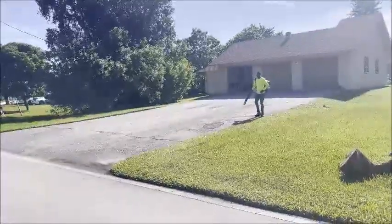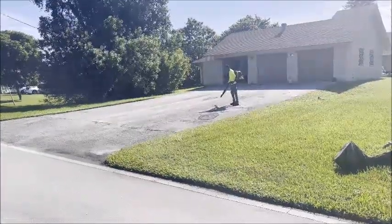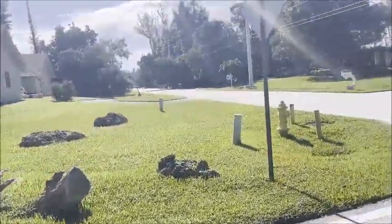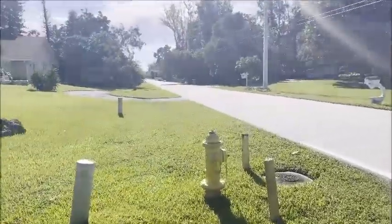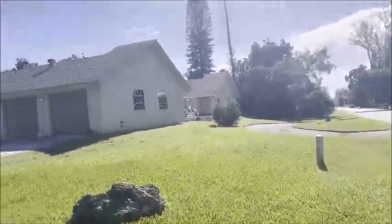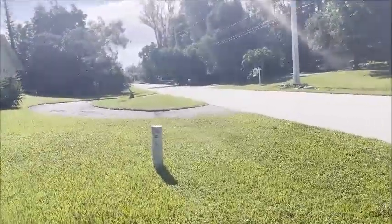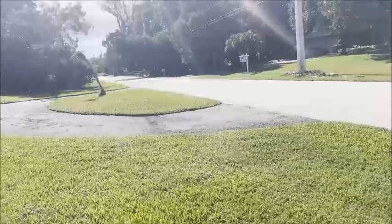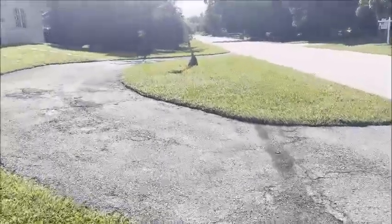Here we are doing a seal coating job in South Florida by Fuller Superior Property Maintenance. Going to be blowing off that parking lot. Also doing that horseshoe over there. Let's go take a look at that real quick. Show everybody what it looks like before and after.